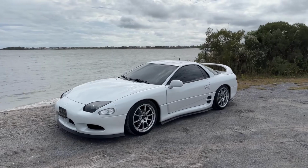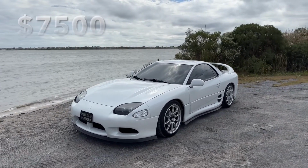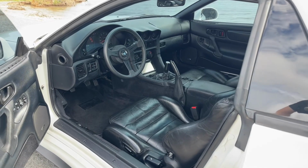So that brings my base cost for this car to $7,500. Now I'm going to get into the stuff I'm sure a lot of you are here for, which is the modifications I did to this car.